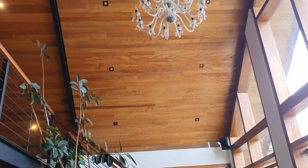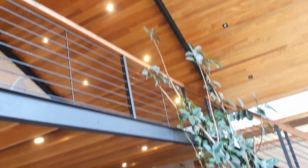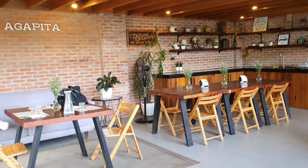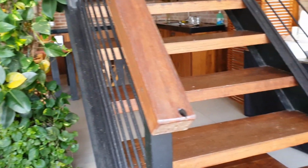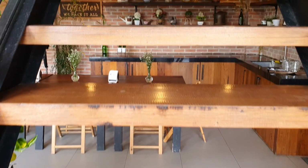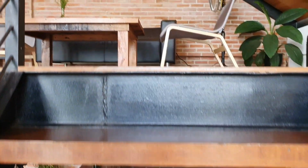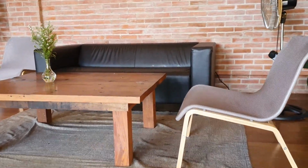Oh, there's an attic space, let's check it out. Customers can also use the attic area if they wish to dine here. So cool!